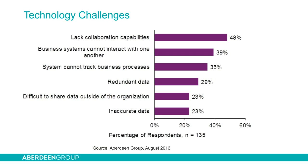Also, you see difficulty sharing data outside of the organization. In today's business environment, it's expected that you're going to be able to share information with your extended enterprise, which could be your customers, your resellers, your suppliers, even regulatory bodies. When you don't have the easy ability to share that data outside of the organization, it becomes very difficult to do business with, and you could very easily lose customers just because of that.